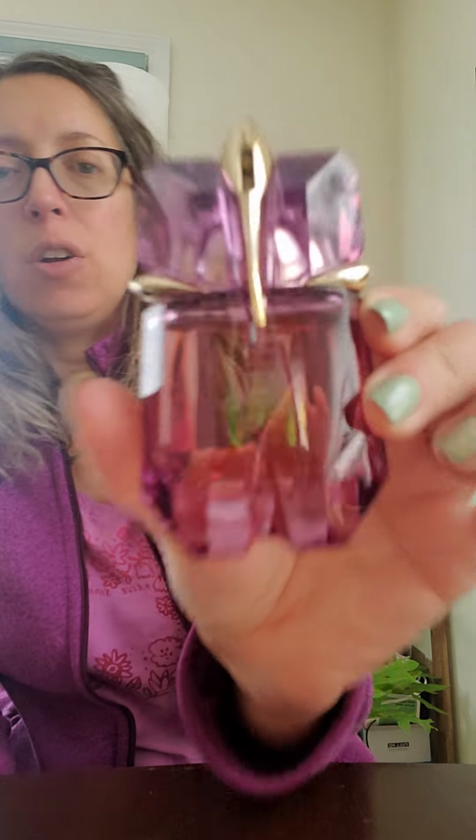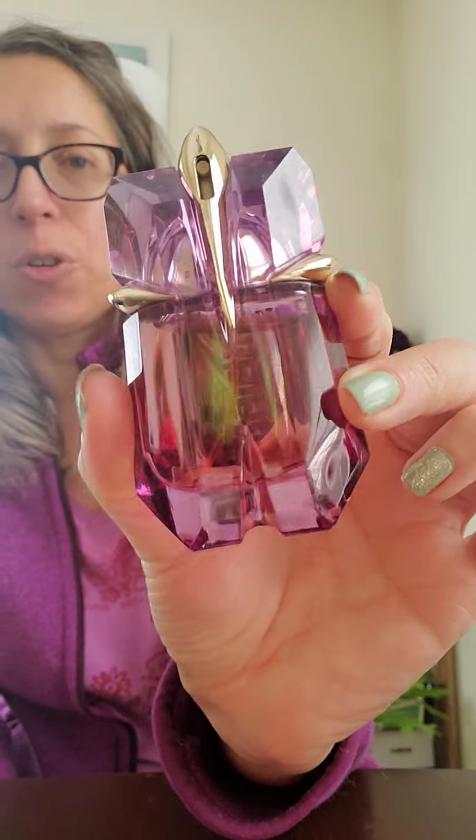So the next categories coming up are just kind of generalized designer, a couple niche and a couple vintage. One of my favorite aliens is actually Alien Eau de Toilette. This was the first Alien I ever got. I only got the Eau de Parfum even as a, just to fill in the blank a little bit.